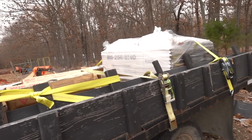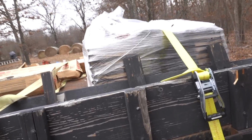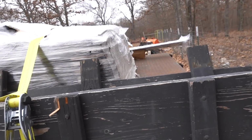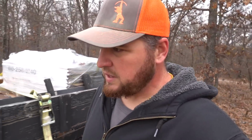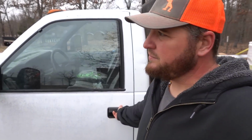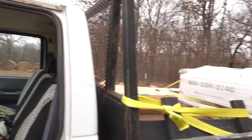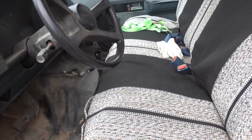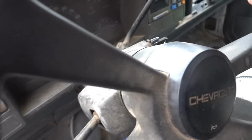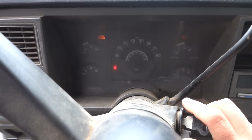So okay, here is the roofing material. Like I told you guys, it is on the truck and ready to go. We just got to get it down to the lake. The question is, will the old beast start up? It's been sitting for a month and a half at least. Make sure there's no mice in here. Usually there's wasps in here, but don't have to worry about this time of year, or the snakes. All right, here goes nothing. I don't want to work on a vehicle today.